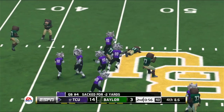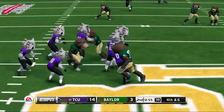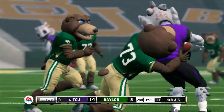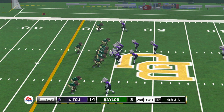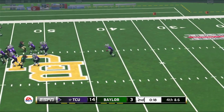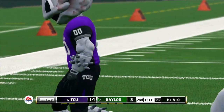Tries to buy some time, and he's going to be sacked for a loss. You can't take sacks like that as a quarterback. You just can't. If you can't find a receiver, get out of the pocket and throw the ball away. He's going to aim this one to the sideline, try to kick it out of bounds. It's away, and it's a booming punt. This one's going to be down in the end zone for a touchback.